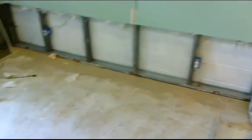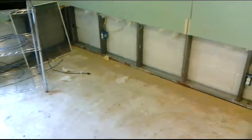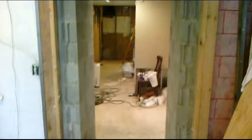So this basement now is unusable, and it's going to take quite a bit to make it usable. But that just gives you a picture of what we live with currently, and such a difference from what we thought we were buying a few years ago.